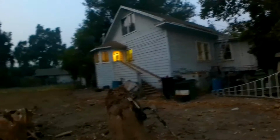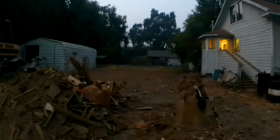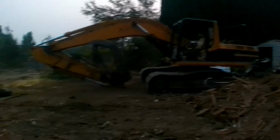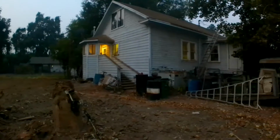Hey, good morning everybody. I'm back out here in Gridley at another one of my permissions. It's from the last permission that I had out here in Gridley. They tore down another house. It was like a mother-in-law's quarter back here in the back. There's still quite a bit of debris. I'm gonna have to come back out here and hit it again after they clear everything out, but there are some places that I'll be able to swing and maybe get some good signals.